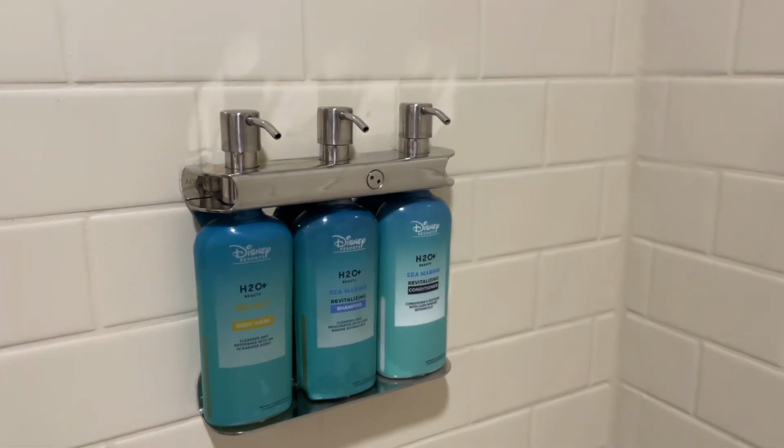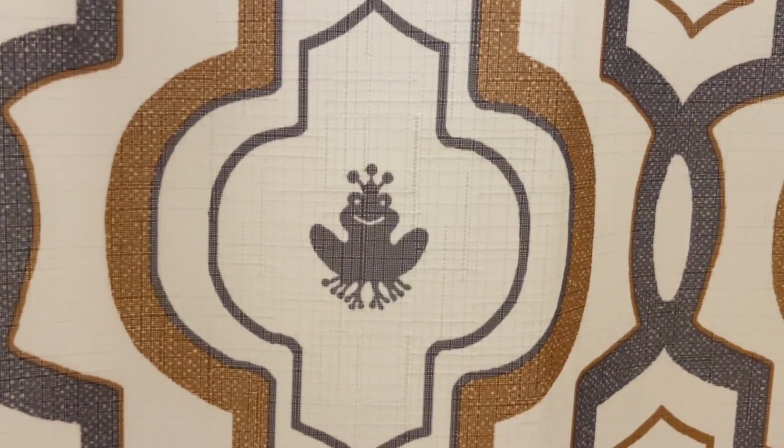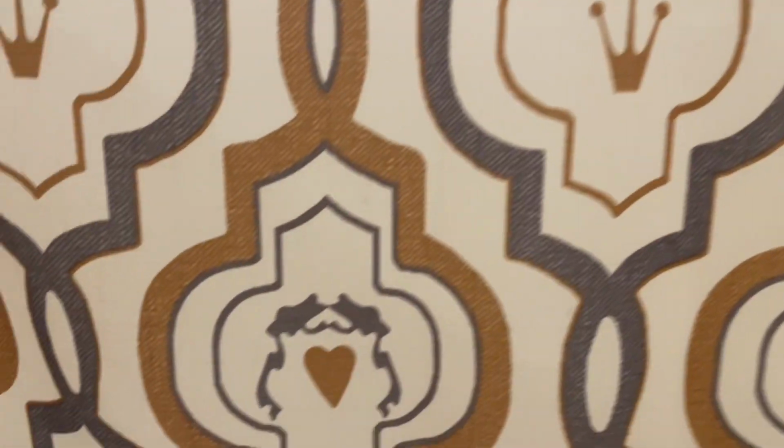there's always the H2O products. Tiana is in New Orleans. This is a New Orleans resort, and I just realized that there are actually a couple of froggies, Tiana and Prince Naveen, on the shower curtain. I'm gonna flip it around and show you. Look how cute. And look at here.